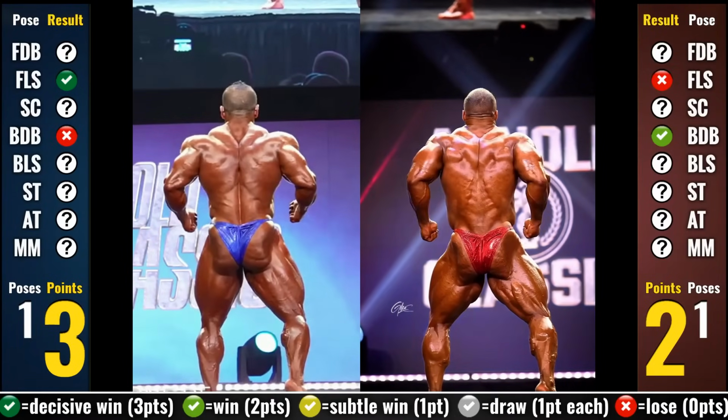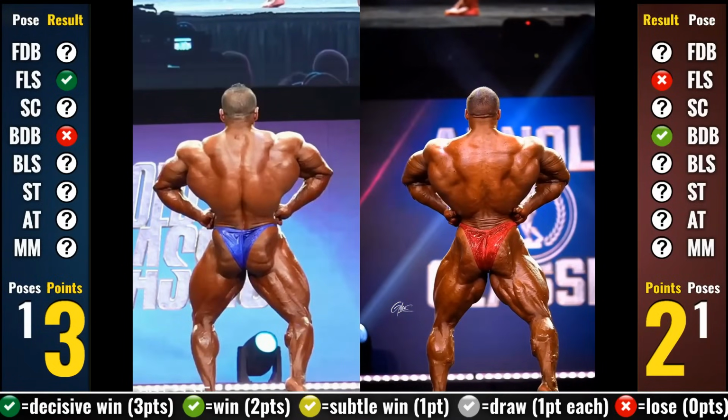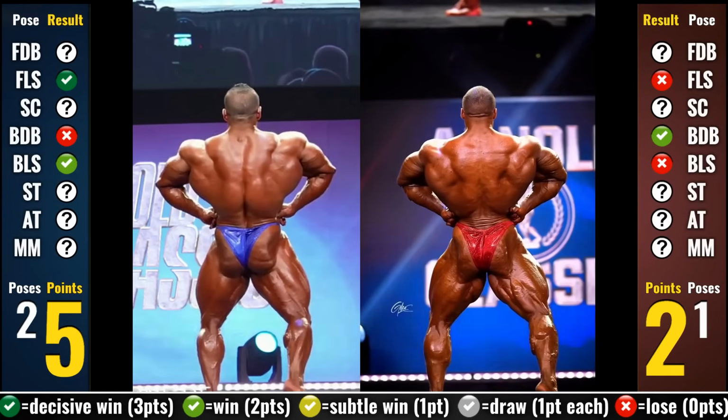Nick has the better back, right? Wrong. Hadi destroys him in the back lat spread pose. I don't know how the Persian wolf does that, but his back just transforms in this other back pose. This is the best back lat in the world today, better than Derek's in my opinion. Nick's back is pretty good too, maybe he doesn't really get destroyed here, but he does get beaten. He's more narrow and seems to have less density on that back. This is a 2-point win for Hadi.